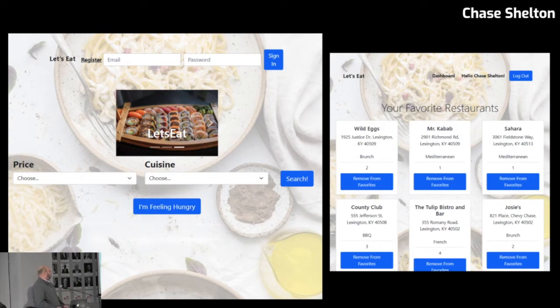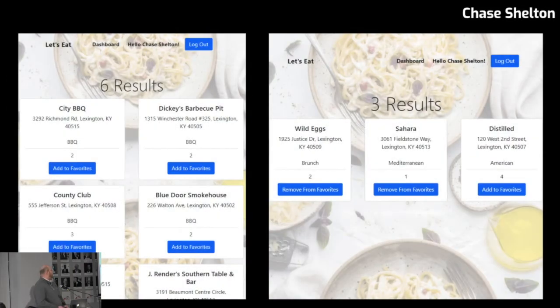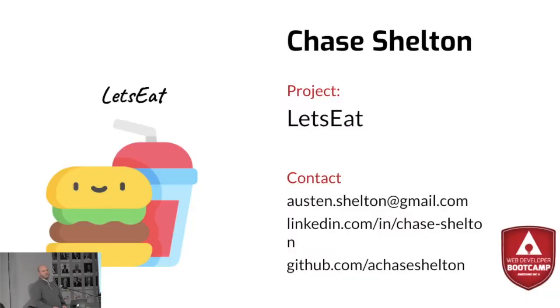So that's that. I added some features to add favorites, remove favorites. I'd say the one thing that I definitely wanted to try and do that I didn't get a chance to was location data and trying to filter your results based on your location. I definitely had a lot of fun, and this has been a really great experience for me. So my name's Chase Shelton. I'll be happy to answer any questions or give you guys a full demo if you'd like. And once again, thanks for coming.